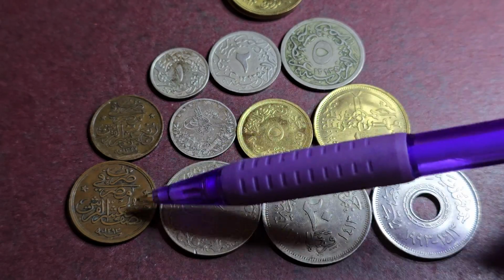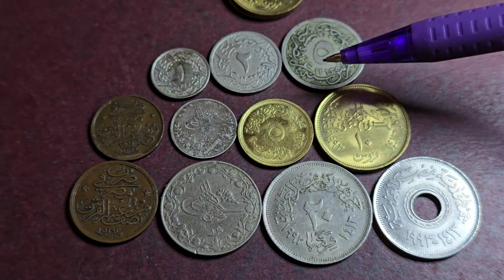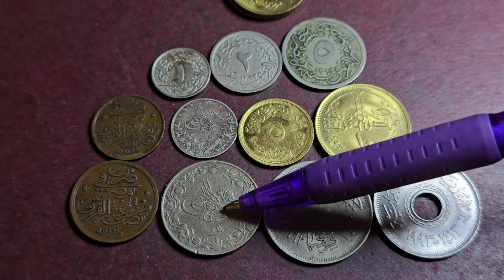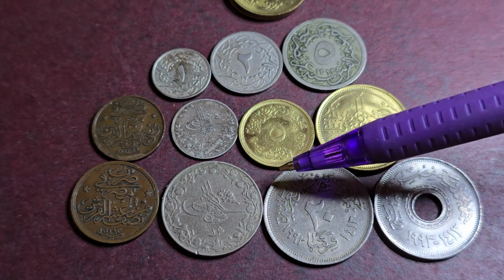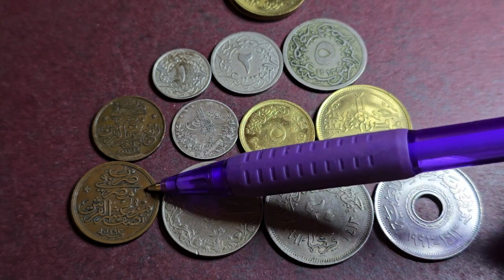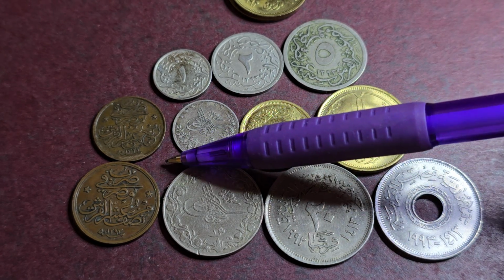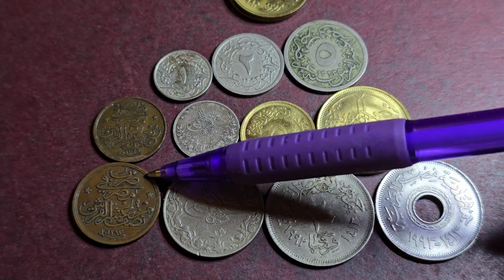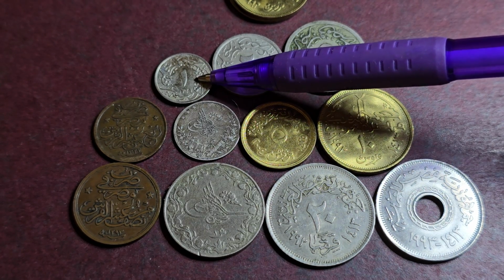And here we have a comparison of the first pretty much decimal coins of Egypt. So in this time period, 1884, the £1 was the equivalent to 100 quersh like we have now, or piastres, and each piastre was equivalent to 40 para, which is the Turkish currency of the time. So here we have 1 and 2 para coins. Now this is a 1 mil, actually it's 1/10 of a quersh.